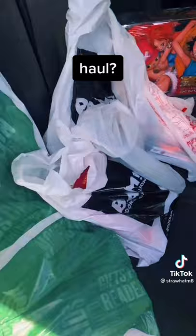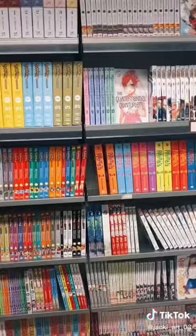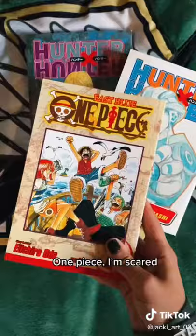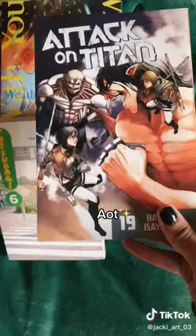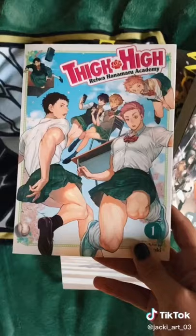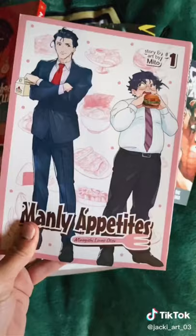Manga shopping. I want everything. Cute. There is so much. Here's the manga I bought this past month. Daddy Nero. HxH. One Piece. I'm scared. So wholesome. No comment. She was hot, so I bought it. A lot of Genji Ito.